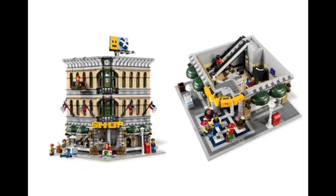Moving along in terms of the interior, where they did kind of take a bit of a step down compared to the fire brigade, where they really had a lot of detailing on both floors. Here there is a store on the first floor, which I definitely like, but it doesn't have as much detail, as there are a few tables with some perfumes. You get the escalator, which I love, and the nice changing room.